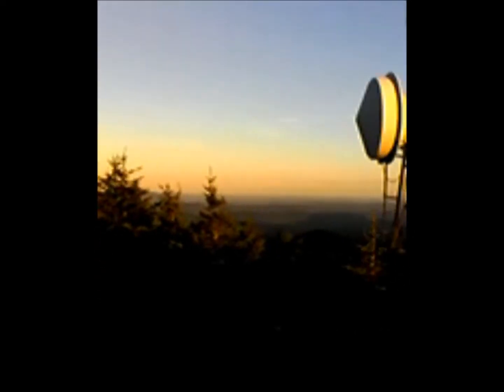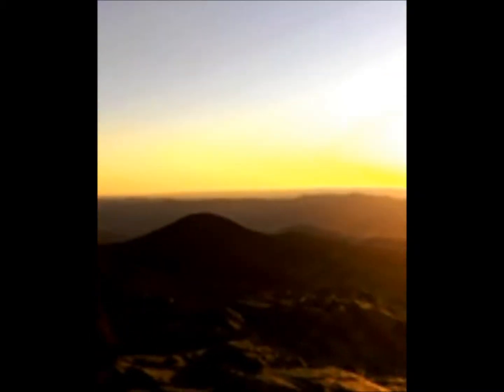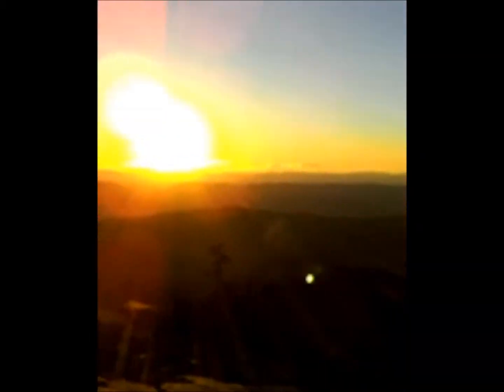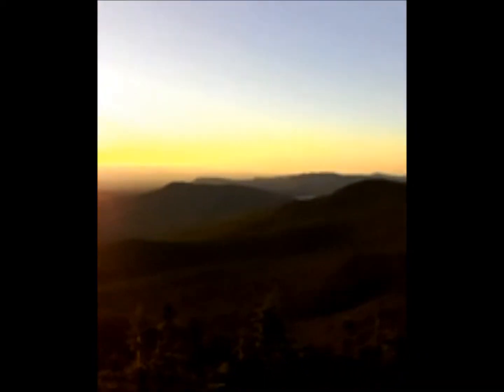This may be the top of the world right here. I'm up on top of Killington Peak, just as the sun's getting ready to go down. Staying at Cooper Lodge, 2/10 of a mile down. Got no windows, it's gonna be cold.